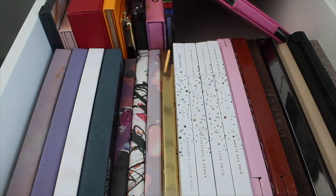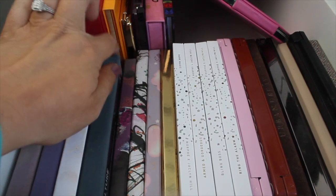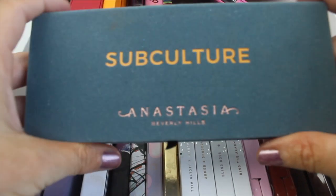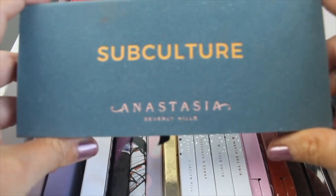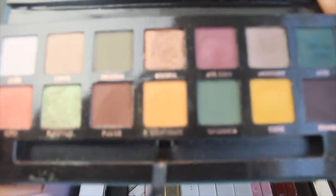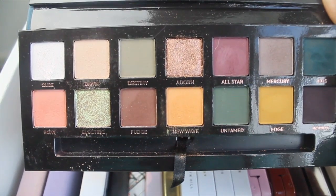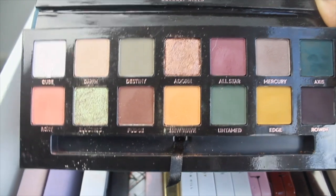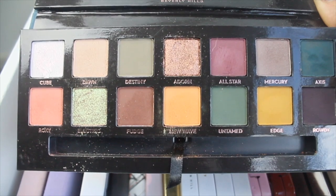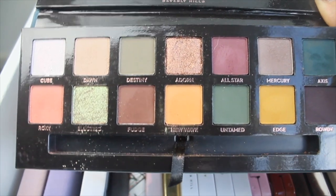So when I think November, I think of a specific palette. Can you guys guess, by overlooking my collection, what palette I'm talking about? I'm talking about this one that's not really that popular, or didn't have a popular opinion on it of being good, the Anastasia Subculture palette. I'll have to admit, I actually really enjoyed this when I used it. I believe I've only pulled it for 1 week before, so I'm excited to use it again.